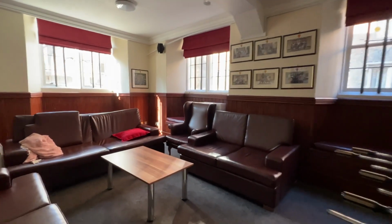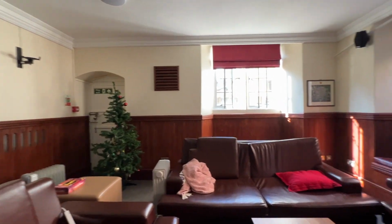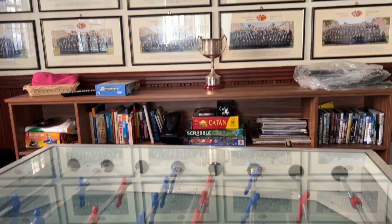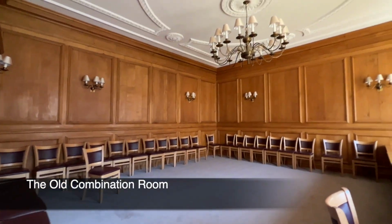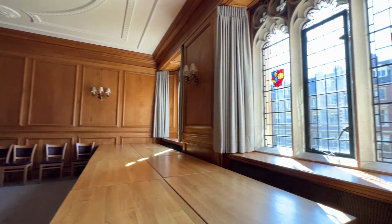There's also another room here as well with loads of seating, and it's a pretty good place for like meetings, but also for fun social events. So there was this really cute gingerbread making thing over Christmas. I have to admit, I actually don't know what this room is for, but I walked past it and it looked really cool, so here is the old combination room.